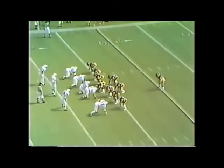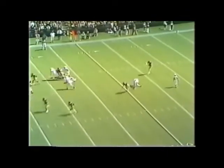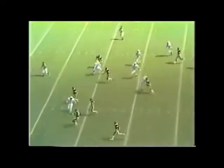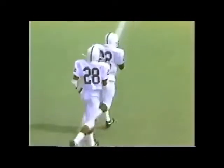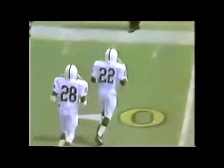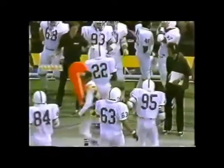Gary Kostrulaba, the punt. It's a good one. Ray Isham fields the 24, gets across the 30 and out to the 35-yard line. So a good punt by Kostrulaba. A 44-yard kick and a 7-yard return by Ray Isham. Isham was averaging 4 yards per punt return. A little better on that one.